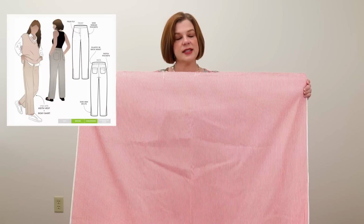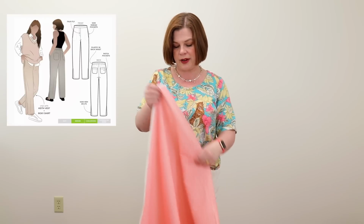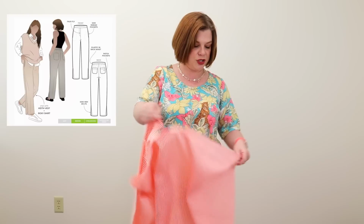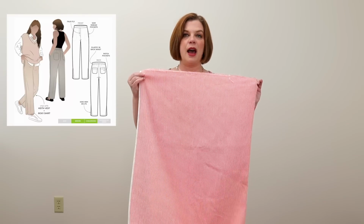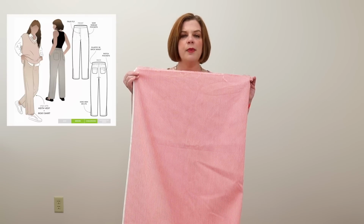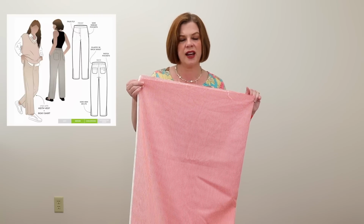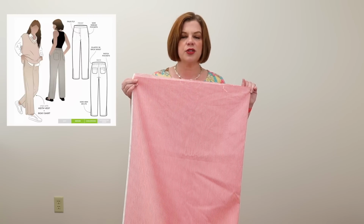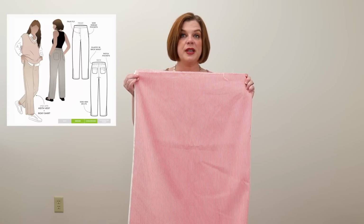So this is going to be the Style Arc Bennett woven pant. I'm having a real love affair with Style Arc patterns right now and just really enjoying them. So excited to get this pair made up, and they'd be really comfortable, not only to wear in Italy, but just to wear all summer long. If I want to dress up a little bit more, so have a pant on instead of shorts, or as it's still chilly in the spring, it can be a great transitional piece as well.